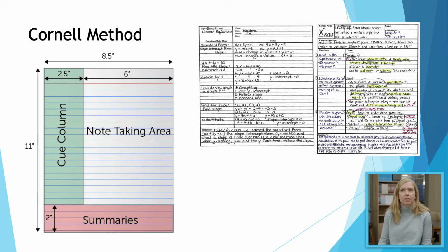So if you take a look here, are a few examples from different classes of that layout of the paper. So you're creating 3 sections: the cue column, note taking, and then on the bottom you can write a summary. So reflect in your own words or paraphrase what you were learning about as well. So if I wanted to go back the next day or next week and study, I would cover up the note taking area and turn those cue column areas into questions to see if I could then recall that information. So you could really pair SQ3R and Cornell as well.